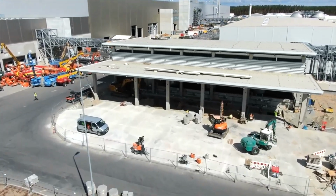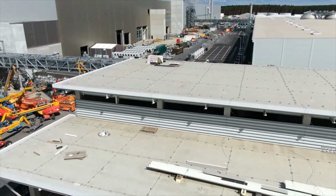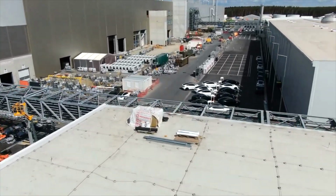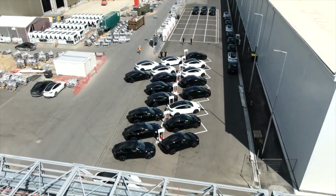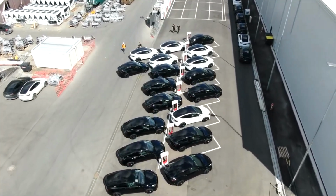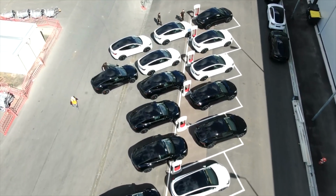And we start here in Germany with footage from Sunday. So what we see here is the Model Y performance. You're going to see that in a second. The Model Y performance being produced. No Model Y long range right now. I do assume that they are currently producing in batches, meaning a certain amount of Model Y performance and afterwards a certain amount of Model Y long range. And this is pretty much what we have seen many times before.